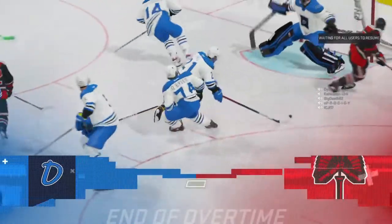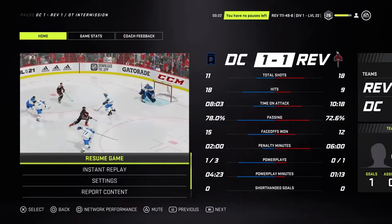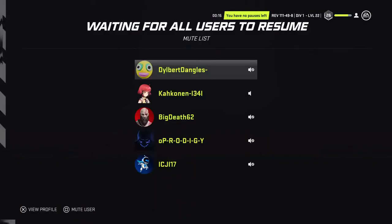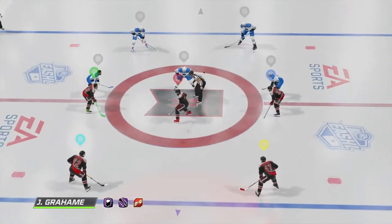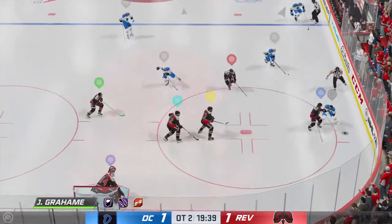Overtime is just moments away. And they are ready to drop the puck here in OT. A sink or swim moment lies ahead for both sides. Overtime continues.